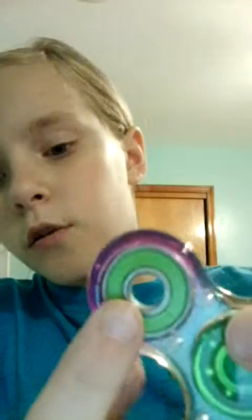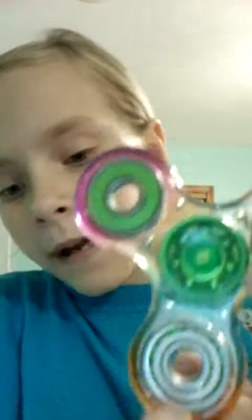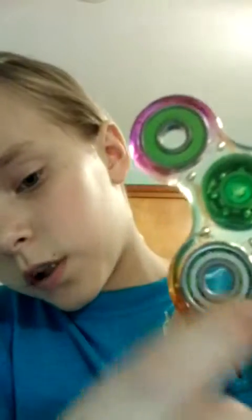But sadly, I was playing with it, and it dropped, and I never noticed. And then one of these thingies, green things, came off. So I can't find the green thing to go on this one. So it's very sad, but it works. You can hardly see it. Clear? Non-clear.